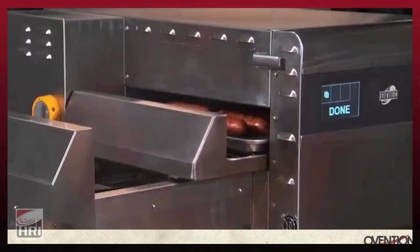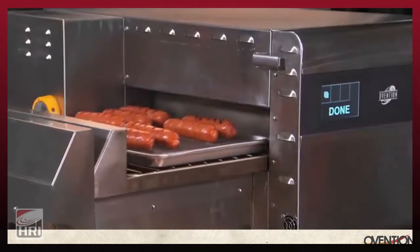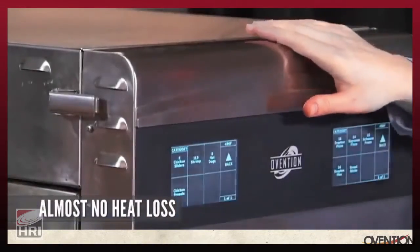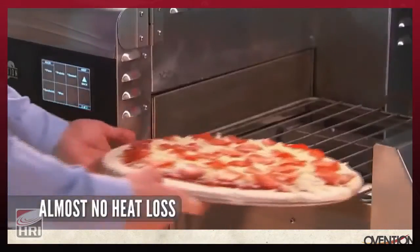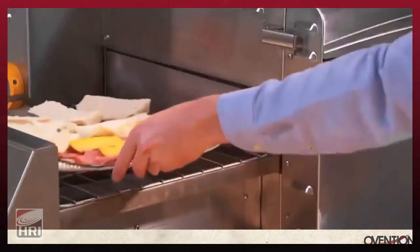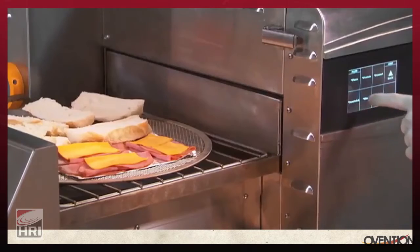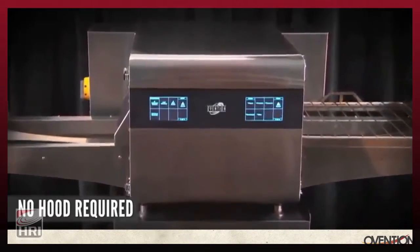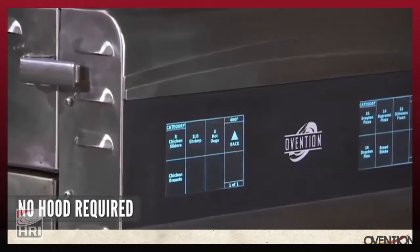Because the Matchbox oven cavity is rarely opened, very little heat escapes, saving energy costs and eliminating the need for a costly vent. And it's quiet, allowing you the option of front-of-the-house operation. The Matchbox oven not only saves you the cost of venting, it also saves cooling costs as well.